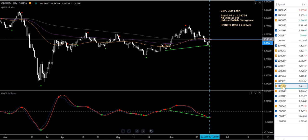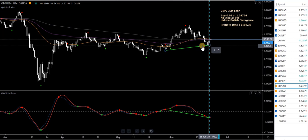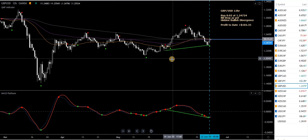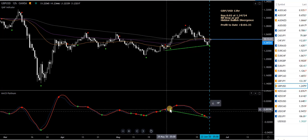Pound USD. This is one of my, oh no, this is all right. It's a daily chart. It's giving me grief. Right, similar. There's a very strong theme here. Hidden bullish divergence. Same. I know sometimes people have a bit of trouble spotting the hidden bullish divergence, and it's a little bit ugly in places like this.